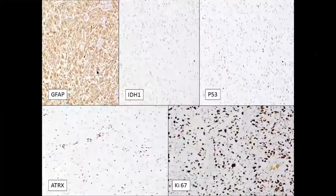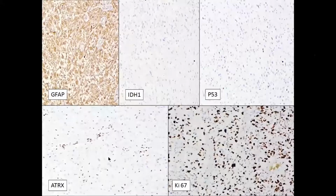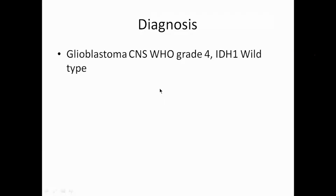Yes, GFAP is positive, IDH1 is negative, ATRX is some wrong image. P53 was wild type, ATRX was retained in this case, and this case was glioblastoma CNS grade 4, IDH1 was wild type. This image has been wrongly placed here. This image does not belong to this case. ATRX was retained, and only then can we call it a glioblastoma.